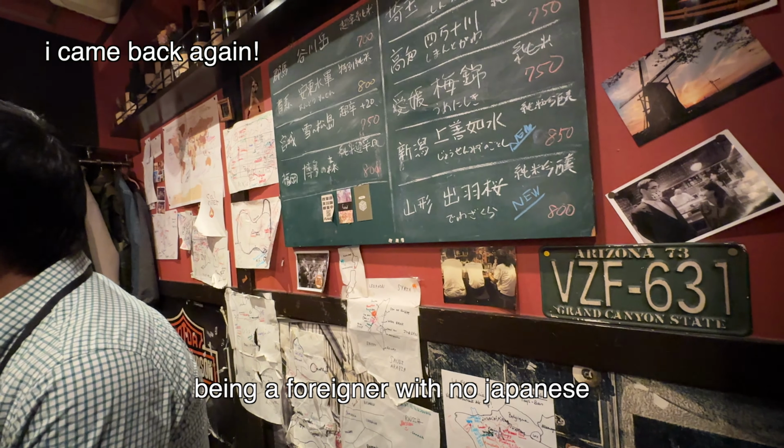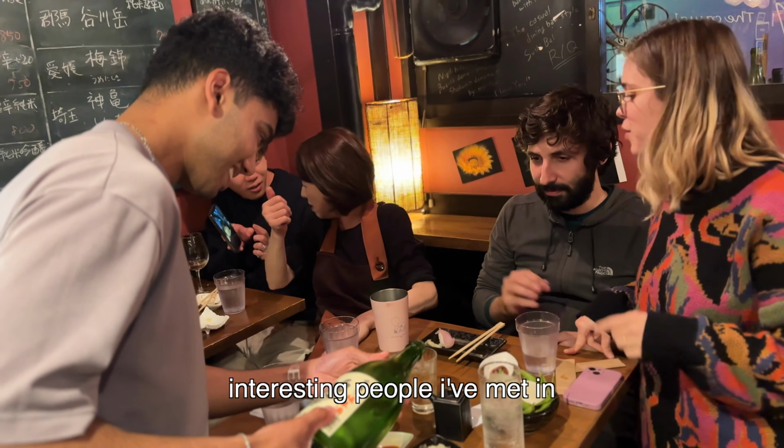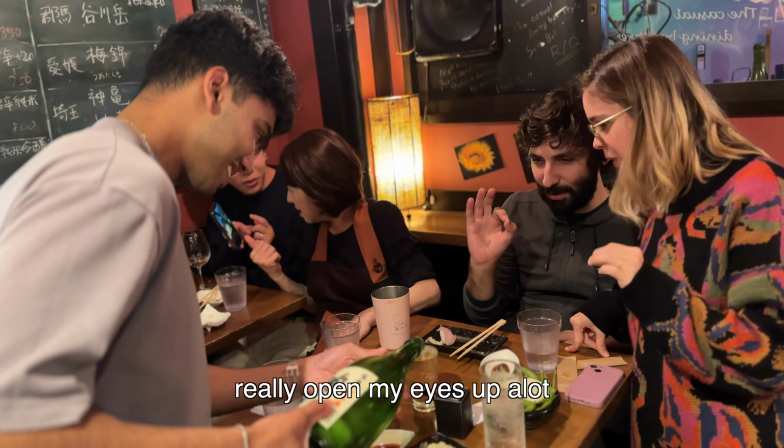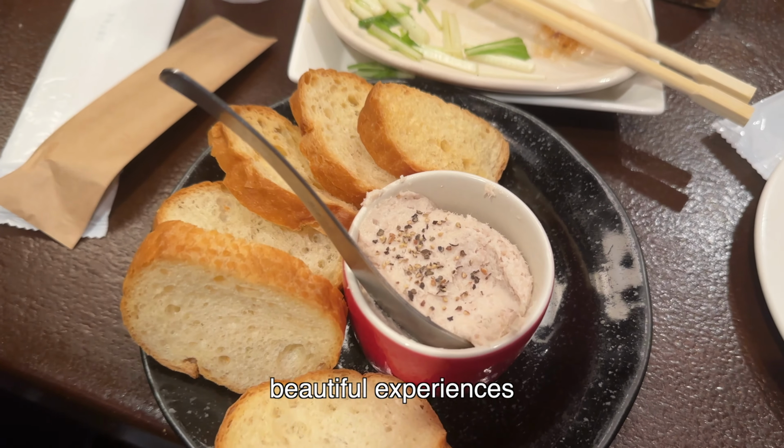This has honestly been the highlight of my Japan trip. Being a foreigner with no Japanese knowledge, but still being able to connect with some of the most interesting people I've met in a long time really opened my eyes up a lot. Perfect! But this experience made me realize that some of the most beautiful experiences actually come when you don't expect it. Japan, you've been the best country I've ever visited, and I look forward to seeing you again in the future.